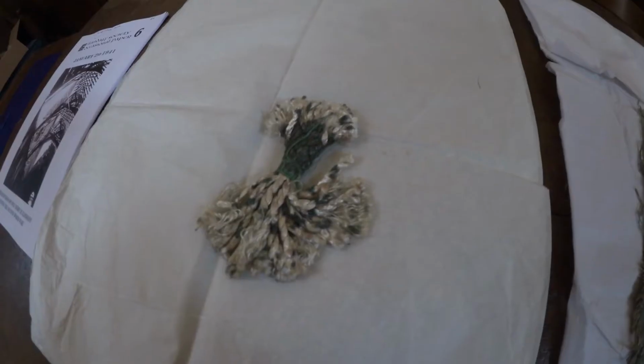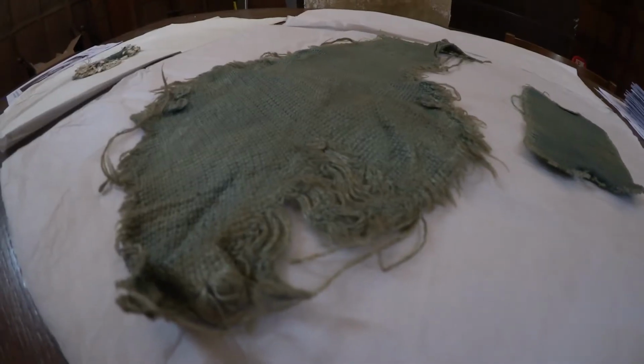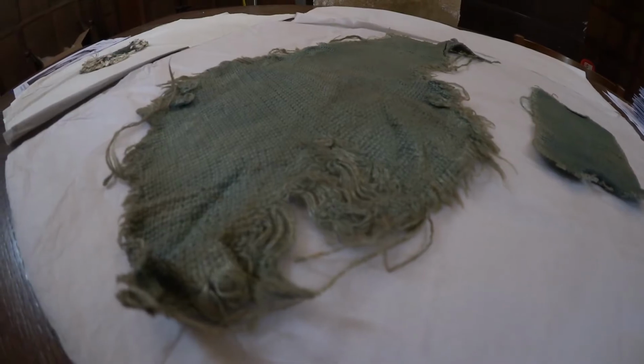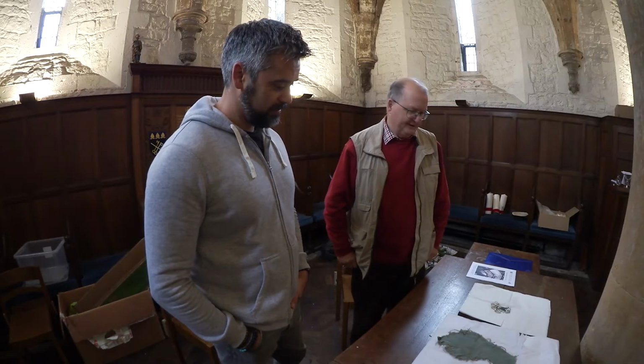I imagine the rest of it was taken as souvenirs, or wasn't destroyed in the explosion, but somebody post-1941 managed to salvage part of it, and it's been up in the cathedral archive in the room above us ever since then.